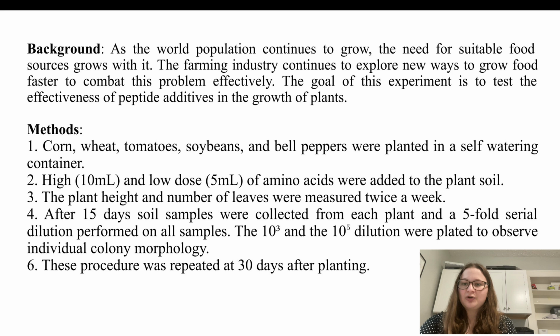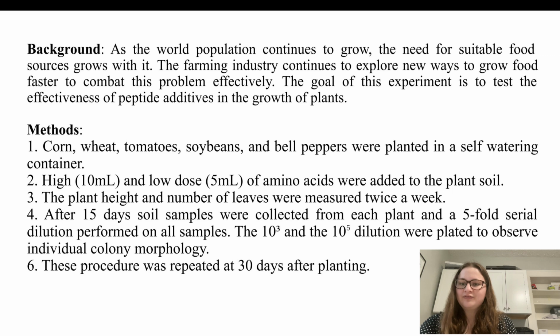In this investigation, corn, bell peppers, tomatoes, wheat, and soybeans were grown in soil in a self-watering container. A high and low dose of amino acids were added to the plant soil, with a control plant receiving no amino acids. The plant height and number of leaves were measured twice a week. After 15 days, soil samples were collected from each of the plants, and a 5-fold dilution was performed on all samples. The 10^-3 and 10^-5 dilutions were plated and observed for individual colony morphology.